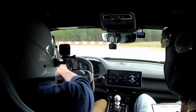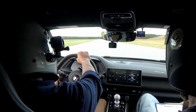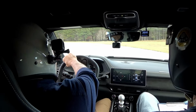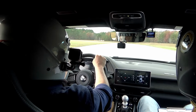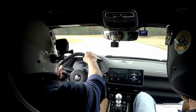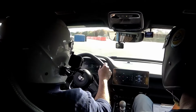The hydraulic steering is one of the best things about this. I'm still fighting it a little here. Love the way the supercharger sounds also. Woo! That was fun.